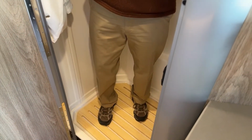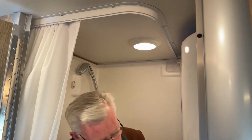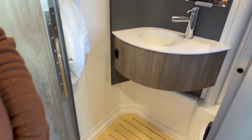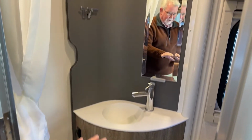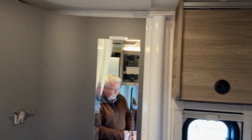And even if you're 6 foot, 6'1", plenty of room. If you're an NBA player, you're going to be hunched over a little bit. One of the few places where being vertically challenged actually has an advantage. But great little shower right here. Pull the curtain around. When you're done, wipe it down, close the door, and you have your bathroom back. Really a clever use of space. Give credit to Winnebago for coming up with that.